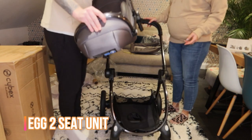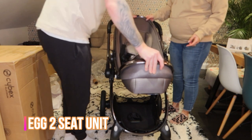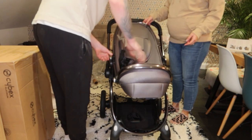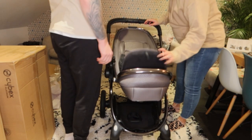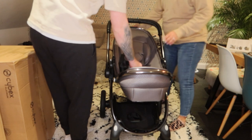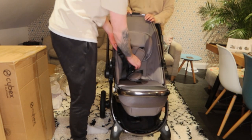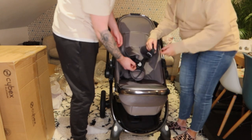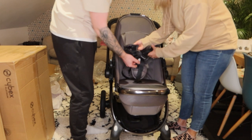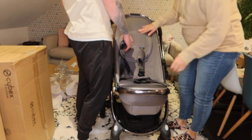Yes, it's just slots in. Yep. Does it just click in? Yeah, it should do. Is that clicking evenly? Yeah. So again, I think this can turn. We're gonna have someone small enough to fit in that, and this is gonna be when he's bigger. How do you release that? Just press. Okay. I really like the colour.